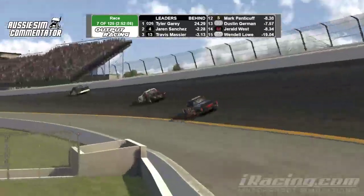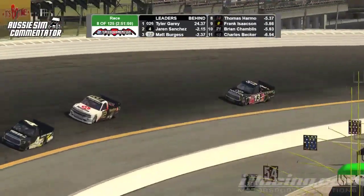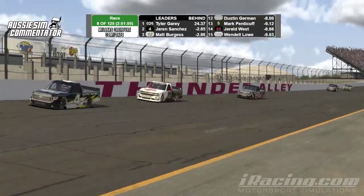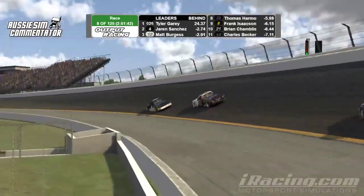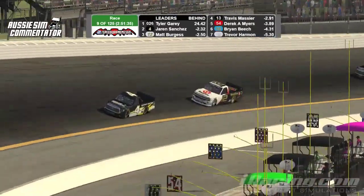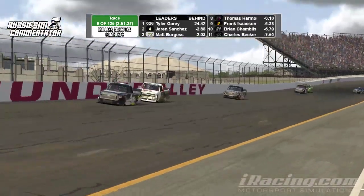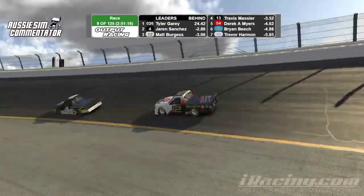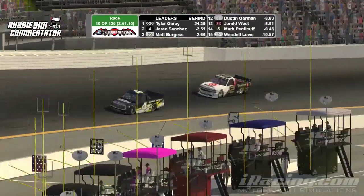As we're going to go back and have a look at these guys now. The 12 has gotten around to 13. The 13's actually dropped off a lot. Travis is now down in 4th after being passed by both Jaron and Matt Burgess. Matt looking menacing, looking like he wants to get around Jaron. They're about 2.5 seconds back from the leader. Matt just sticking to the back of Jaron like two June bugs on a summer's night.